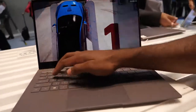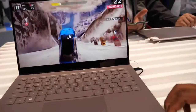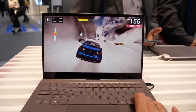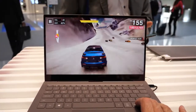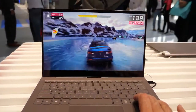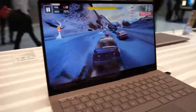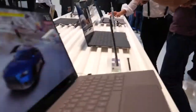And how do you play this one? Yeah, how do you play it? Okay, let's try it. Okay, I'm going to try to be the first. It looks nice, the 3D. Cool. Alright. Nice. The best ARM-powered laptop in the world is right here.